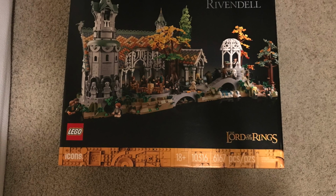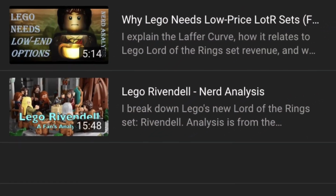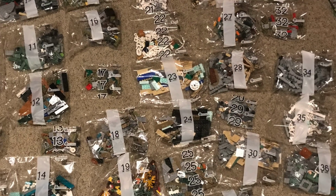So, after a long wait, I finally gave in and bought LEGO Rivendell. Given that my first video was reviewing the images on LEGO.com, I thought it was only fair to give my thoughts on it after the fact. I know I haven't put out a video recently, I've been pretty busy, but hopefully things will pick up from here.